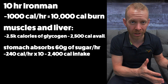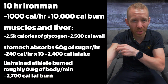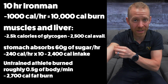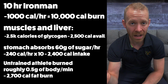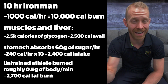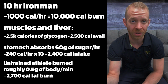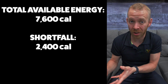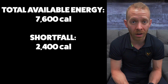Now, an untrained, non-fat-adapted athlete can burn around half a gram of fat for fuel every single minute. Each gram of fat accounts for 9 calories. Multiply that over the 10 hours that we're exercising, and we are making up 2,700 additional calories. So add all that up. We've got 7,600 calories for a 10,000 calorie expenditure event. We have a shortfall of 2,400 calories.